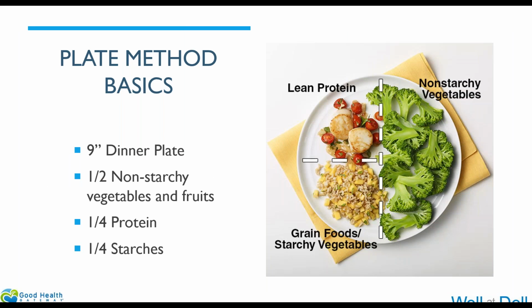The plate uses a 9-inch dinner plate to showcase the food groups. This is important to keep in mind when you're preparing your plate for a meal. Here you can see that 1/2 of the plate is covered with fruits and vegetables. A little more than 1/4 of the plate is for grain foods and starchy vegetables, and a little less than 1/4 of the plate is for protein foods.